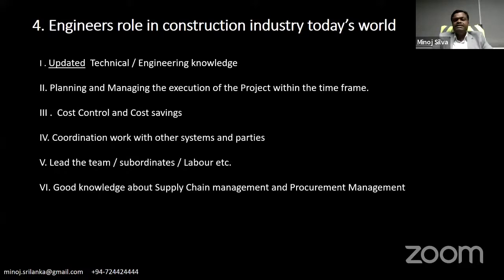Cost control and cost savings, this is not only the role of quantity surveyors or project managers. Engineers should have good knowledge about the cost and cost control and cost saving opportunities. Coordination work with other systems and parties. In Sri Lanka, I have experience that sometimes our engineers, electrical engineers, mechanical engineers, or other civil engineers, are not properly coordinating with other systems and other parties. But when you go international, we should do good coordination. Therefore, coordination work with other systems and parties is really important.